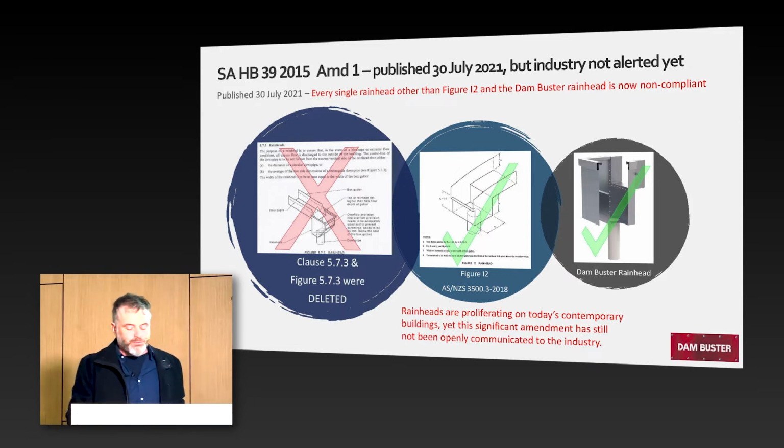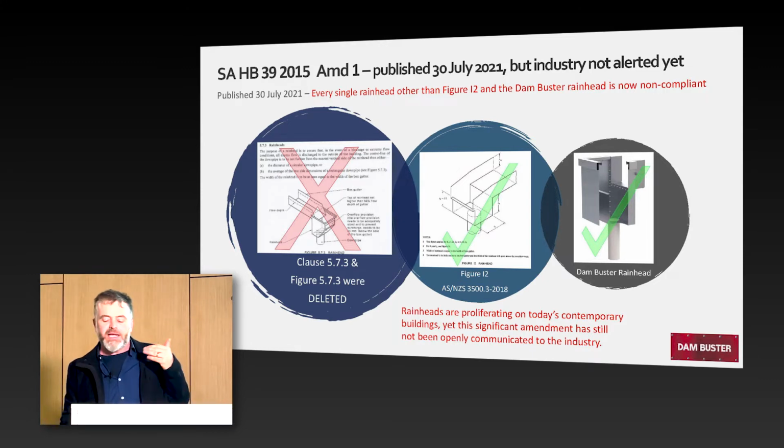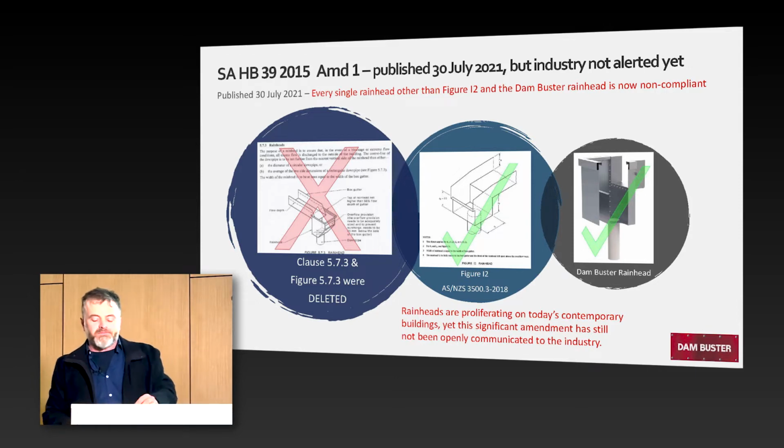They've just dragged that picture from somewhere else and dropped it onto the drawing, and not much thought's gone into this at all. So what we've got up here on the screen is an amendment to a publication which I'm sure you're all familiar with, HB 39, 2015. Going to trade school, this would have been the handbook that you probably would have seen the most of in regard to roofing, flashing, metal roofing and cladding. This amendment was published last year on the 30th of July.